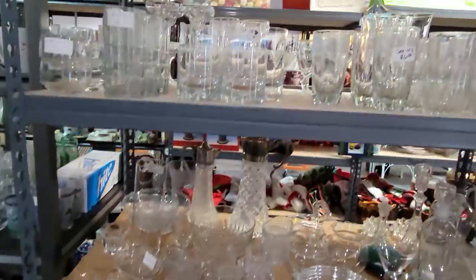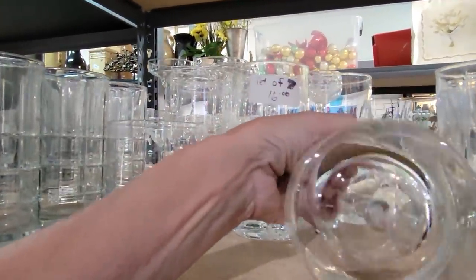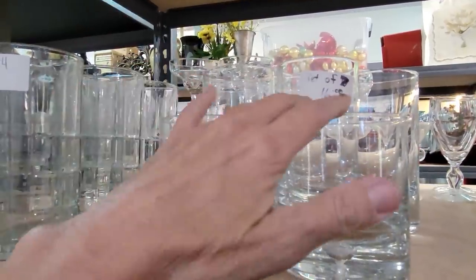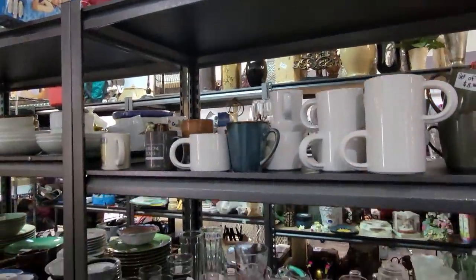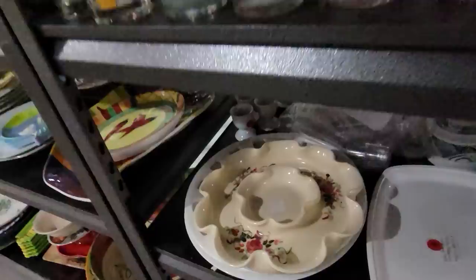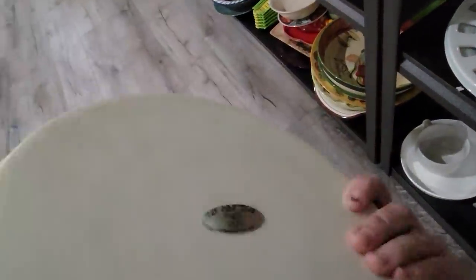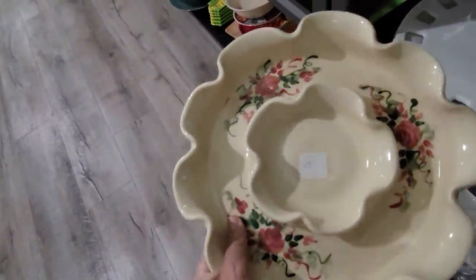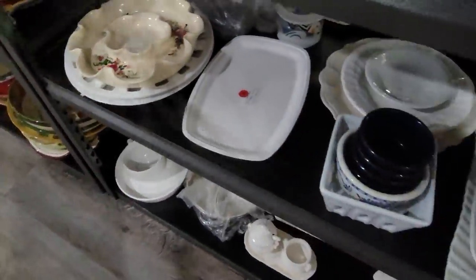I mean, I'm not done yet, but these glasses are nice. These look like Polish glass with a little control bubble in there. We've got mugs, more glasses. Ooh, what are you? You are the cat's meow. That's really pretty. It's really heavy though. That would be not fun to ship.